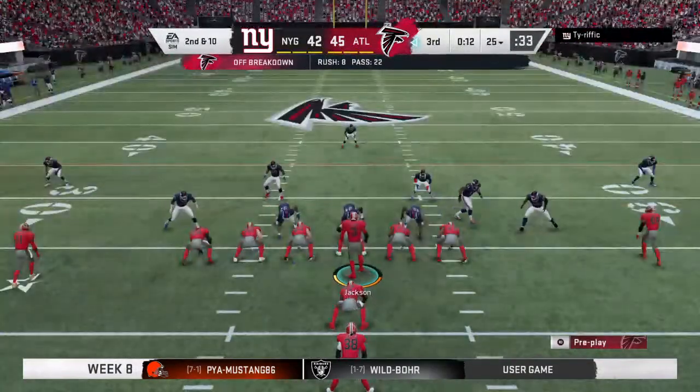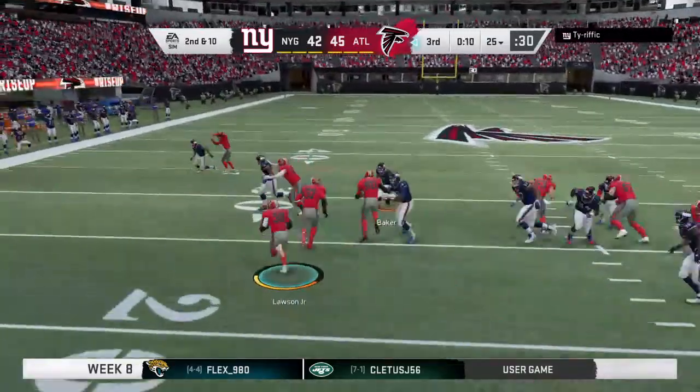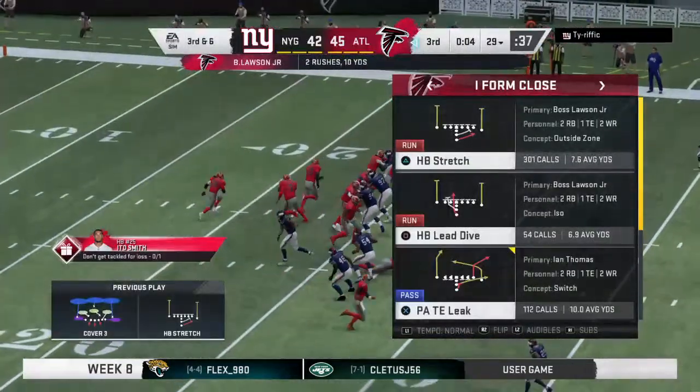Line of scrimmage, again the 25, 2nd and 10. Watch safety three. Watch safety three. And again this time to the tailback. And from the 25, they work this to the 29, a gain of 4.